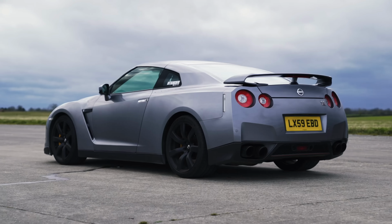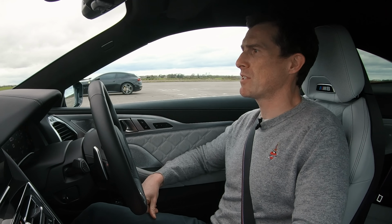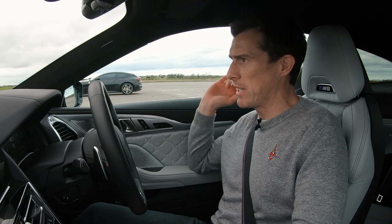Now you might be wondering why I haven't done that in the GT-R. It's because its owner doesn't want me to damage its differential. So instead we're going to warm its tyres up by driving up and down the runway, but you don't need to see that.